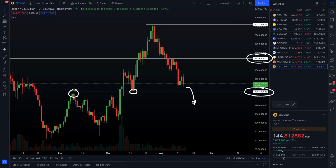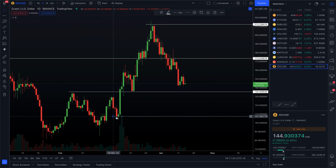If this breaks down here, our next support underneath is really the lows of that first pullback right here around 107.39, and we also obviously covered the upside level. So that's going to wrap up the crypto video for this weekend.